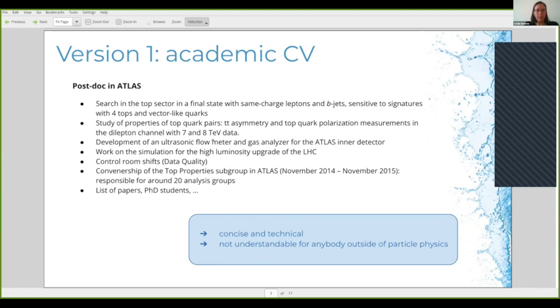Then here's some more technical work: work on simulation, in this case for the high luminosity upgrade, some control shifts, and then some convenership. We actually already discussed that a bit in the Q&A.